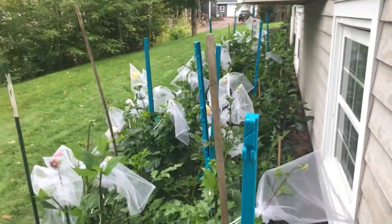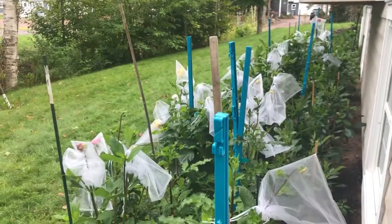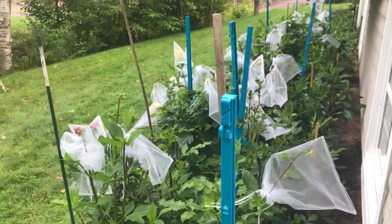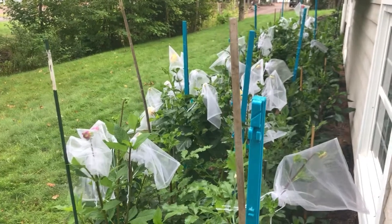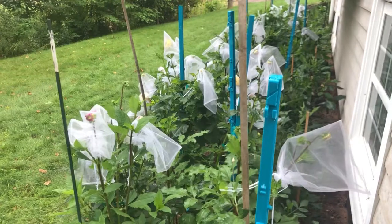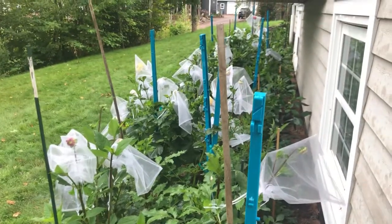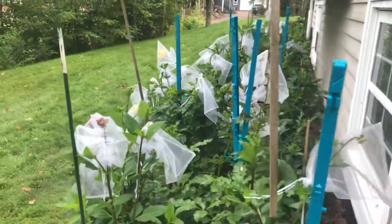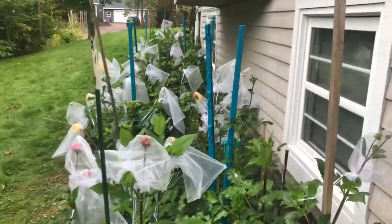So those are the dahlias, and I'm happy with how they've grown, and definitely going to be growing more next year. So I'll take you with me in a month or so when it's time to dig them up. I'm a beginner, I've never done it, so we'll do this together.